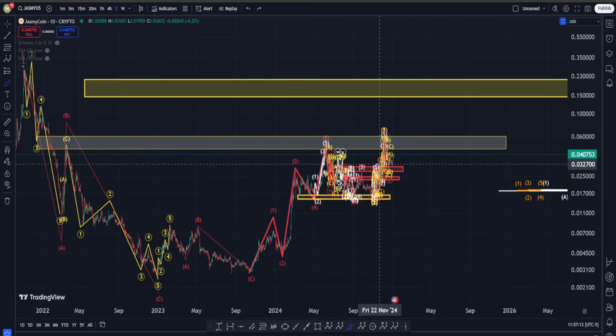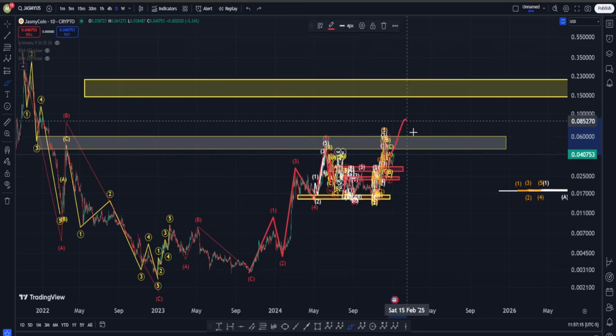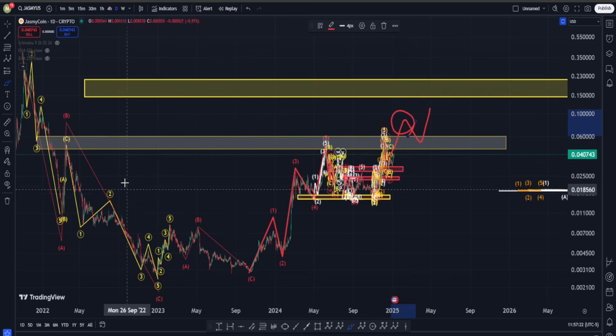So if we see in JASMY a move above here, followed by a pullback and then a continuation of the move up in order to take this high, at that point we can argue, you know what, this is indeed, in terms of classic patterns, a cup and a handle. And also, this is the key, in terms of Elliott Waves, our bullish scenario is going to indeed be in play and send us up.